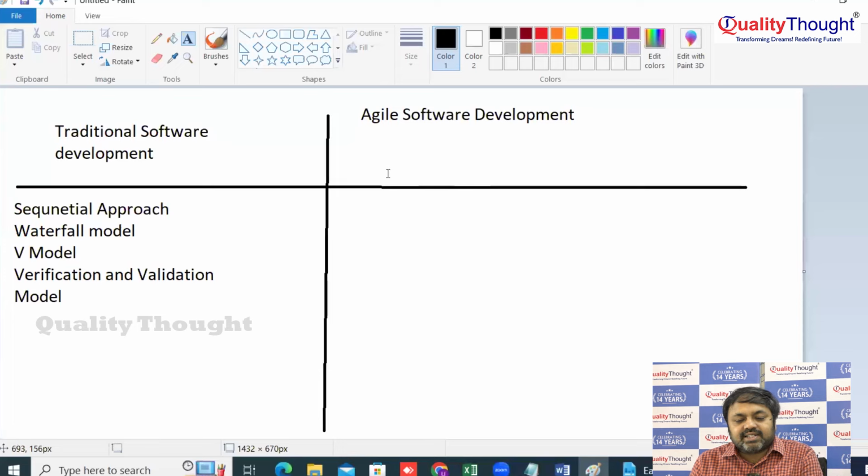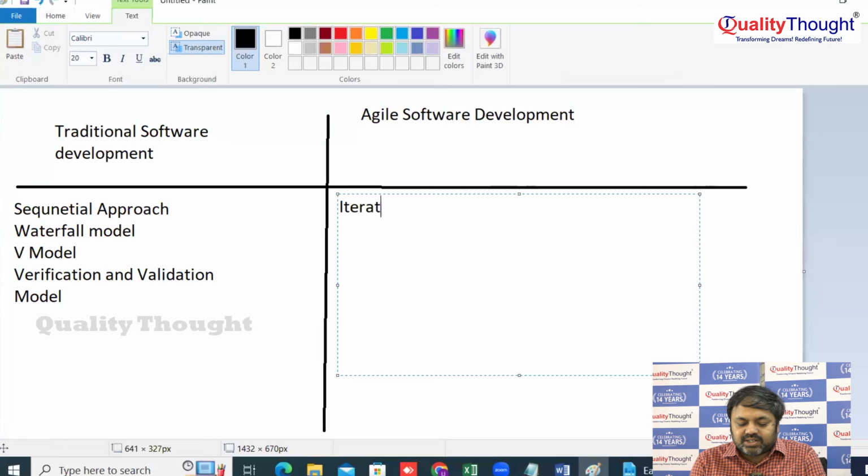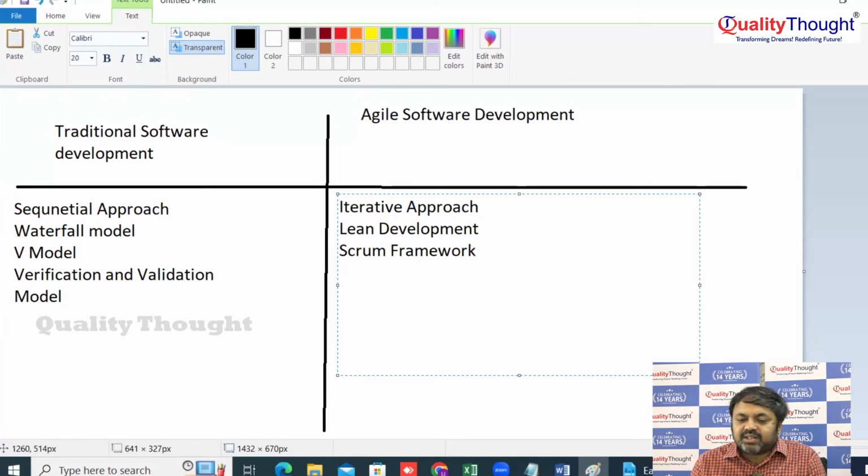Whereas what is agile software development? If your project follows an iterative approach, lean development, or the Scrum framework, these kinds of projects come under the agile side. I'll explain all these things. I know a couple of you joined from non-IT backgrounds also.